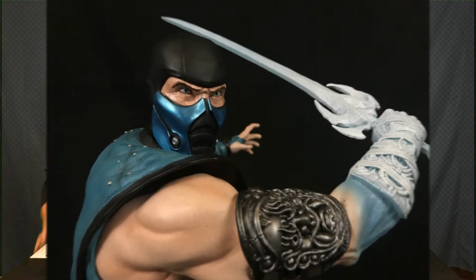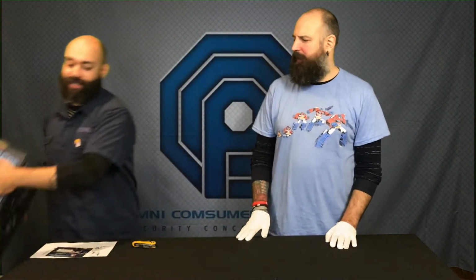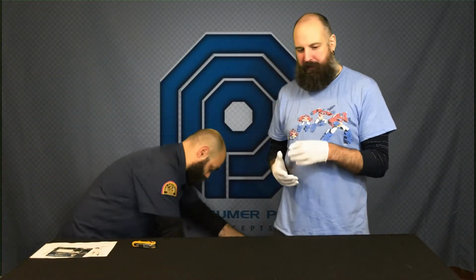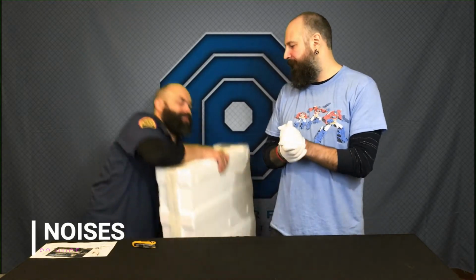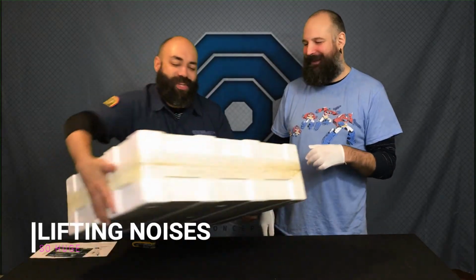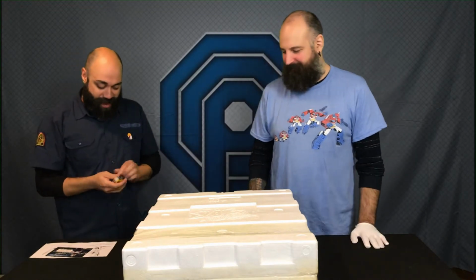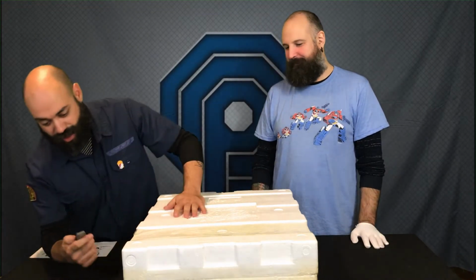So let's get this box down. It is an awesome box. Yeah, pales in comparison to the statue. I'm already interested in seeing the base there. It looks pretty sweet in terms of the logo of RoboCop. Dude, you could have a hernia over here. It's heavy, so it checks that box. So let's get this cut open.